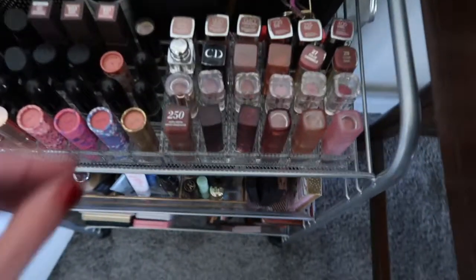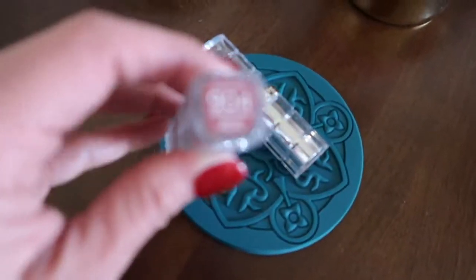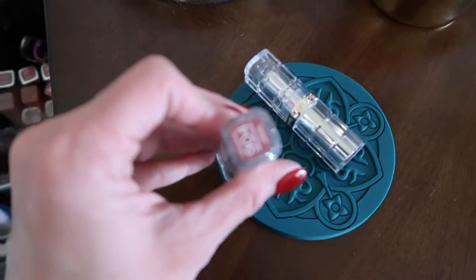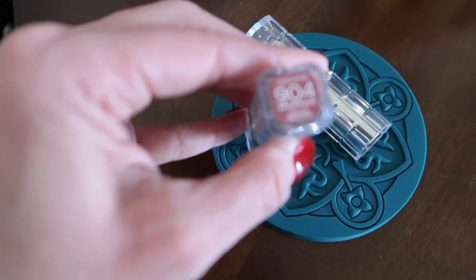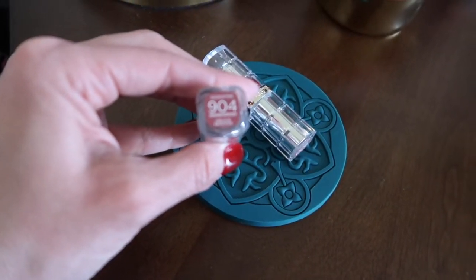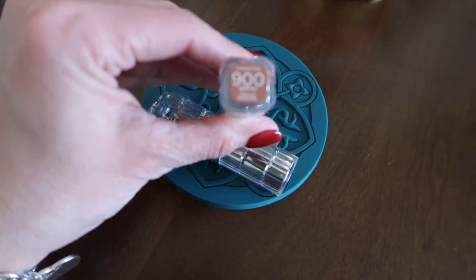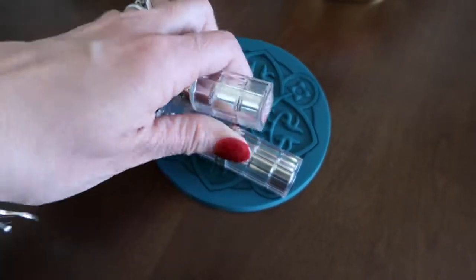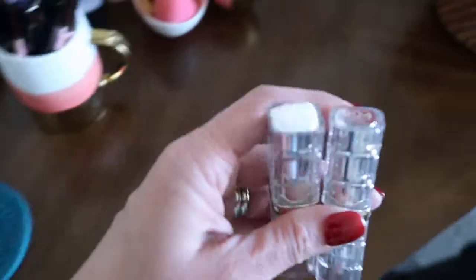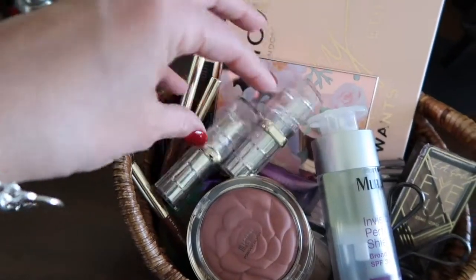And I decided I am going to go for those two lipsticks. So the same two lipsticks that I used in that trip. I'm going to try them out again and see if I'm getting an allergic reaction from them. So it is the 904, what is this one called? Varnish Rosewood. And then the 900, which is called Glossy Fawn. So both of these are going to be the ones that I'm going to use, which were the ones that I had in that trip. So let's see what happens.